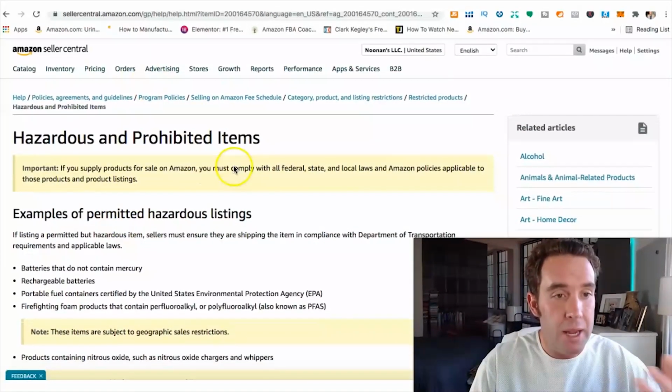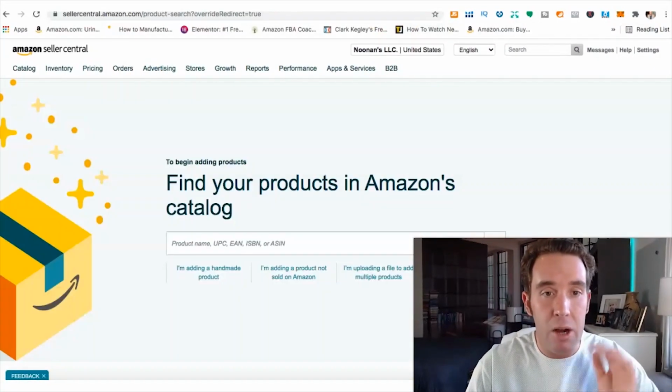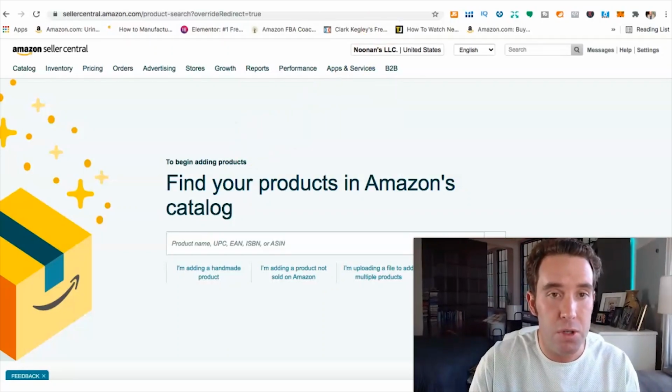I just Googled Amazon restricted products 2021, and this is what came up. Now, how do you check, guys, if the product is restricted? Here's what I would do. There's one main way.